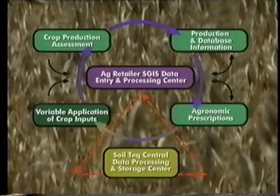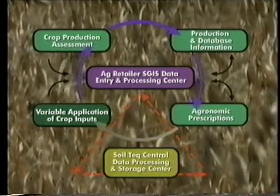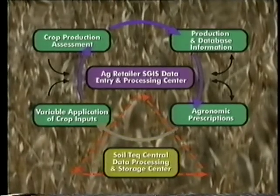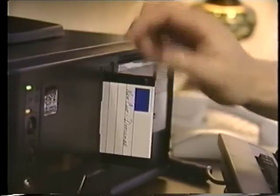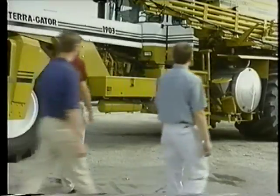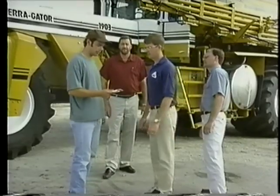Variable crop inputs can include nitrogen, phosphate, potassium, lime, seed, micronutrients, crop protection agents, and more. Larry, now your operator can take this computer disk to the Falcon controller in the Soilection applicator. Larry, sorry, but the disk is destroyed.